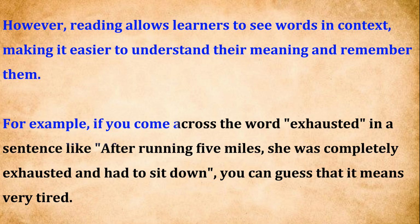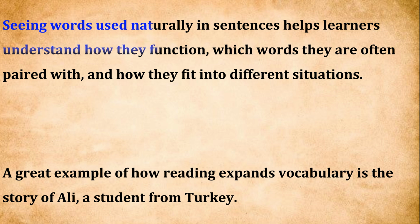For example, if you come across the word "exhausted" in a sentence like, "After running 5 miles, she was completely exhausted and had to sit down," you can guess that it means very tired. Seeing words used naturally in sentences helps learners understand how they function, which words they are often paired with, and how they fit into different situations.